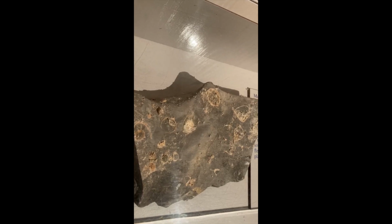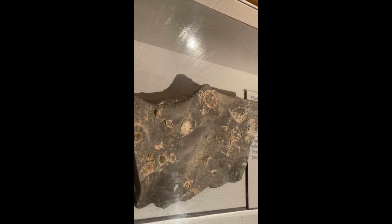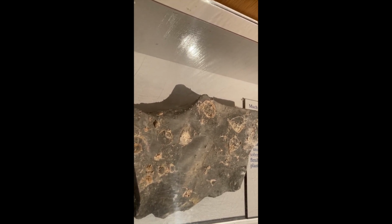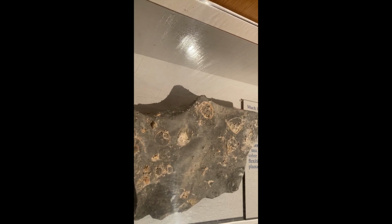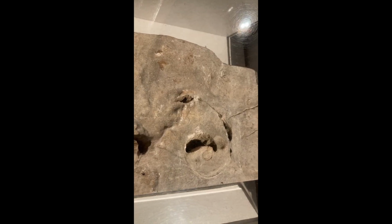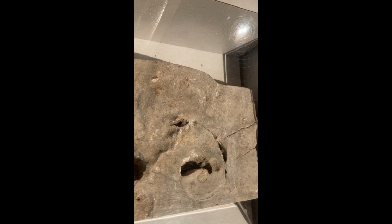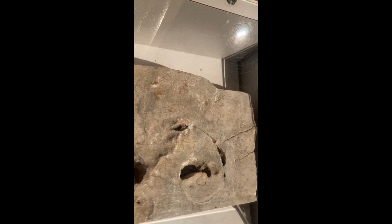This is a fossil of brachiopods. They lived on the sea floor. They fed by filtering small particles from the seawater with a sieve-like internal organ. Okay, if you look real close, much like snails of today, these fossil gastropods possessed a protective shell and used a flattened foot to glide over the Permian seafloor.